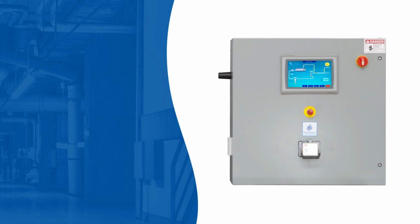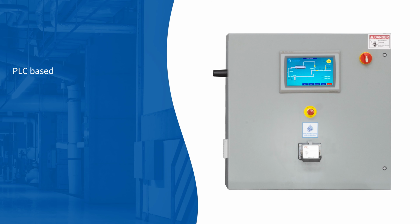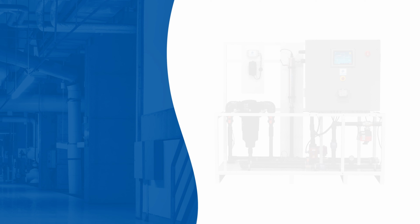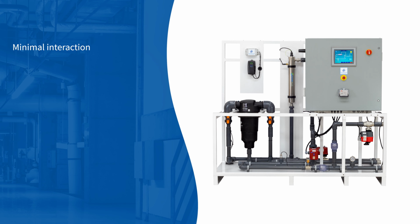Our purpose-built PLC panels monitor and control all pumping and treatment functions. The color touchscreen user interface provides real-time system status and historical data. We design PPT systems to need minimal interaction and occasional maintenance.